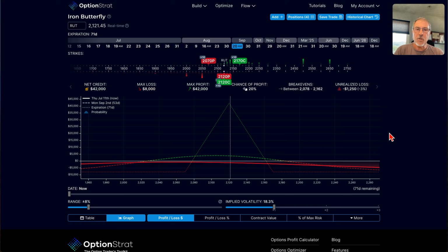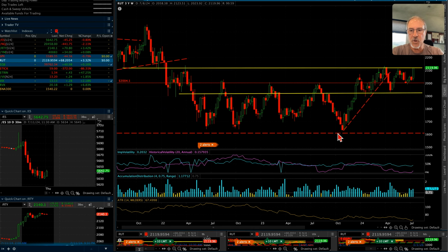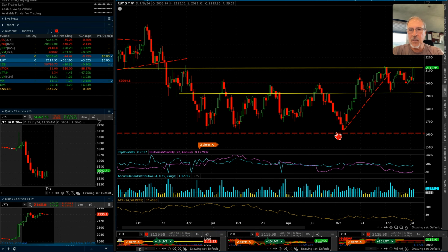So I'm looking at doing a RUT butterfly. Again, these are all paper trades for educational purposes, but let me share with you why I'm looking at doing this trade. If we look at the RUT, this is a weekly chart. We can see that it's just been trading sideways in this channel now for a couple of years.